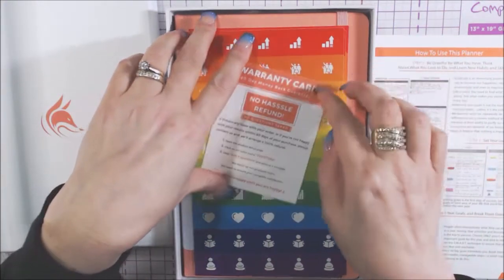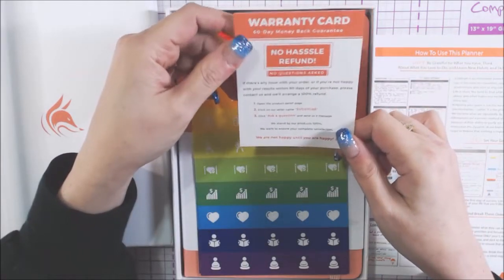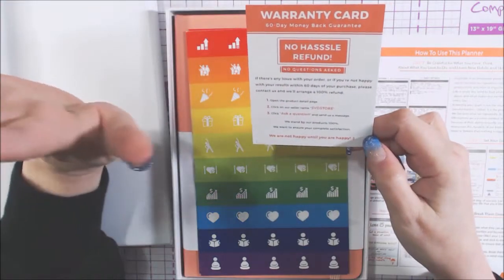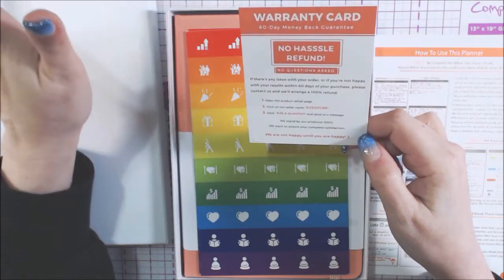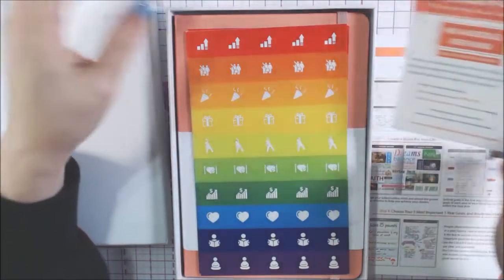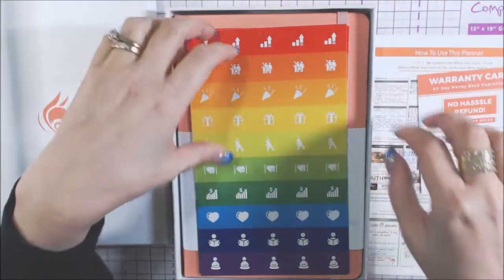These are handmade journals and they also have a warranty, a 60-day money back guarantee, no hassle refund, no questions asked. If there's any issues with your order, if you're not happy within 60 days, please contact us and we'll arrange a 100% refund. Boom. That's how confident they are in their planner.